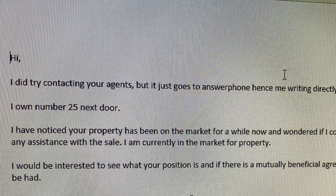Stick a letter through the letterbox. Hi, I noticed your property's been on the market for a while. Is there anything I can do to help? Maybe a mutually beneficial agreement. You've got to remember those types of deals.